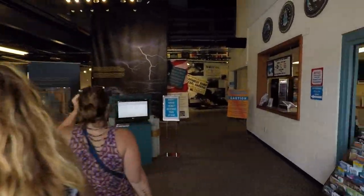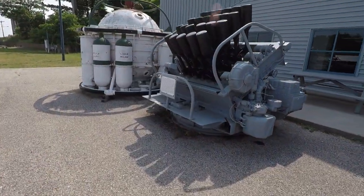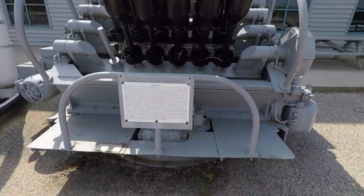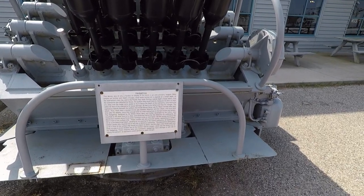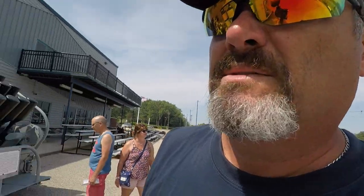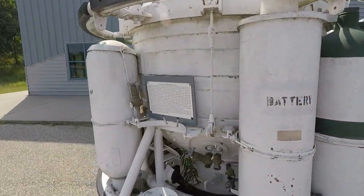Ooh, it's air conditioned. This is a Hedgehog, an anti-submarine weapon. Oh, it shoots out depth charges. So we got our tickets to do the boat tour, so we're going to go check out the Coast Guard cutter first, and then we'll do a guided tour. Let's see what this big thing is. Submarine rescue chamber.